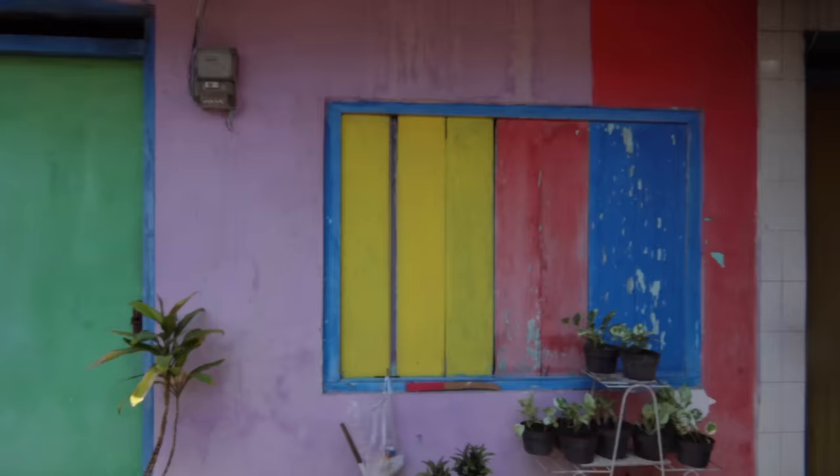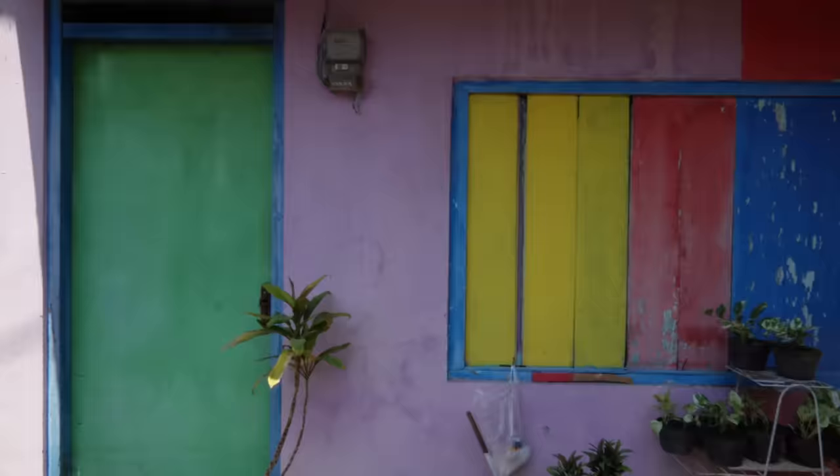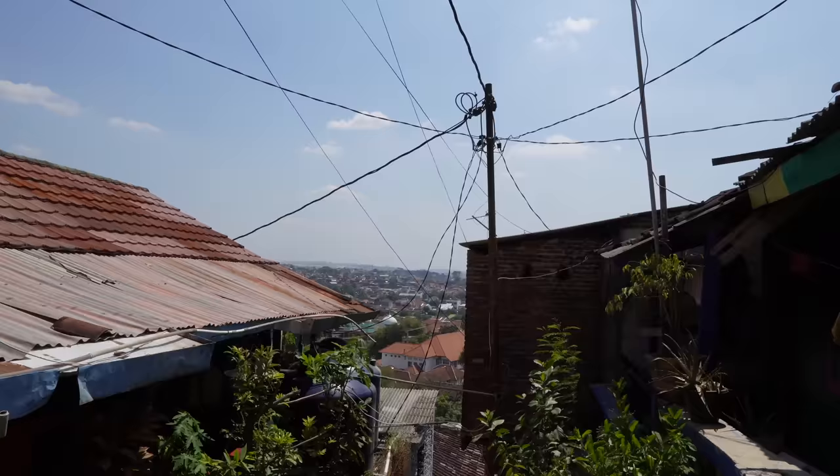The artwork here, all around this kampung, is spectacular. It's really amazing to look at. So creative. I cannot imagine what it's like to live here, waking up every day, walking around, seeing this beautiful place. I love it when you see real human expression and creation, true art.